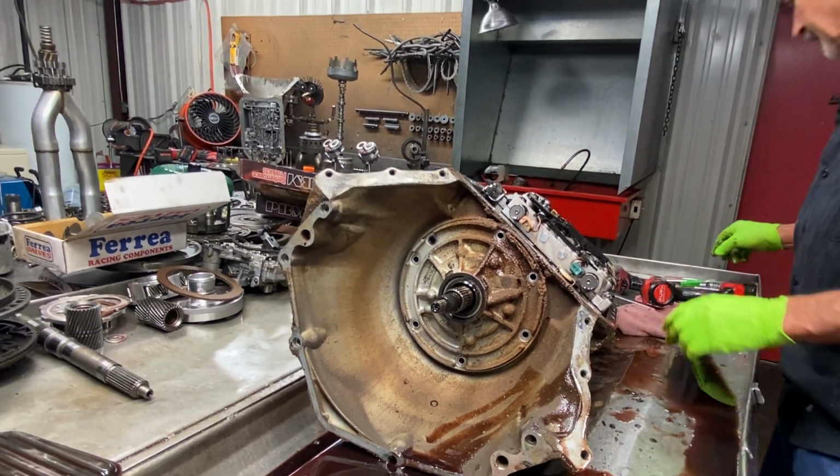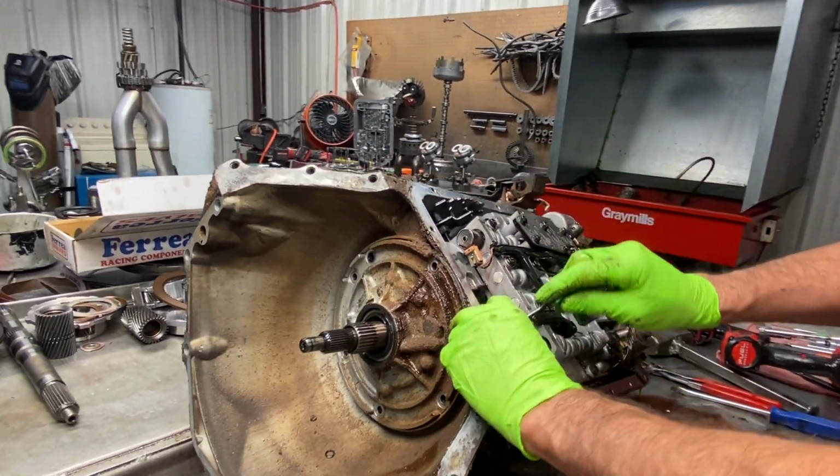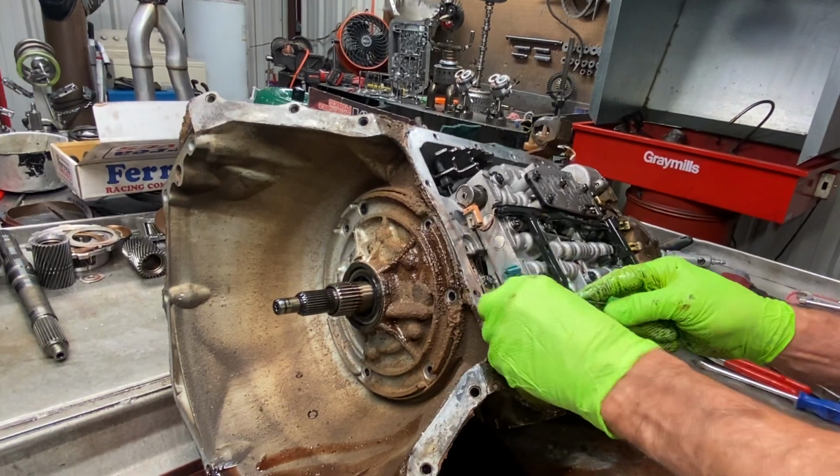Doesn't smell bad really at all, does it? You'd think it would smell worse. It does smell, but it's not like take-your-breath-away stuff.